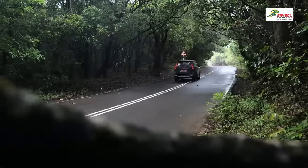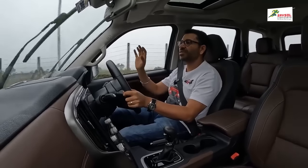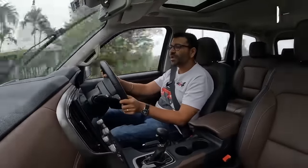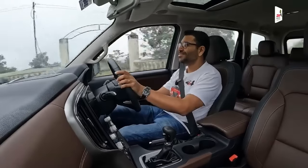Normally when you sit so high up, there is a lot of body roll, but here the body roll is kept well in check. And it's just that sense of confidence that you get. Even enthusiastic drivers will enjoy driving the Scorpio. And I say this as a hardcore enthusiast.